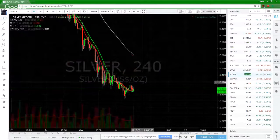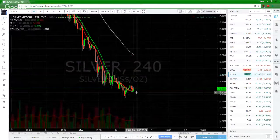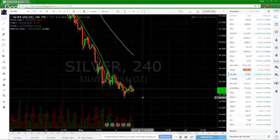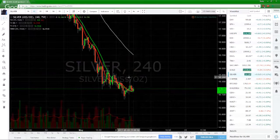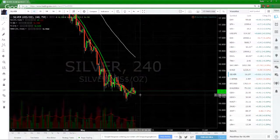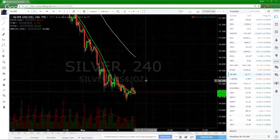Support's got to hold. Always, when these moves happen over the 8 and 13 back into the 8, that 8 has to hold. The previous lows have to hold. Support has to hold on these moves. But once you cross over the 8, you can relax a little bit, let it come back in. And then all we need to do is break previous highs into previous lows, ride that range into the next range.